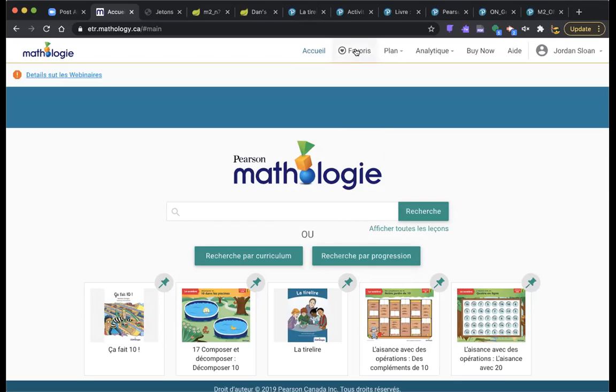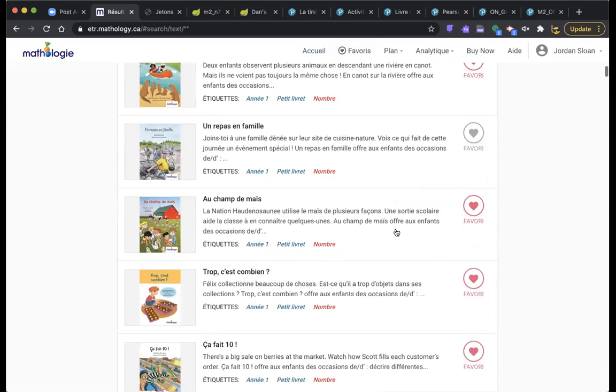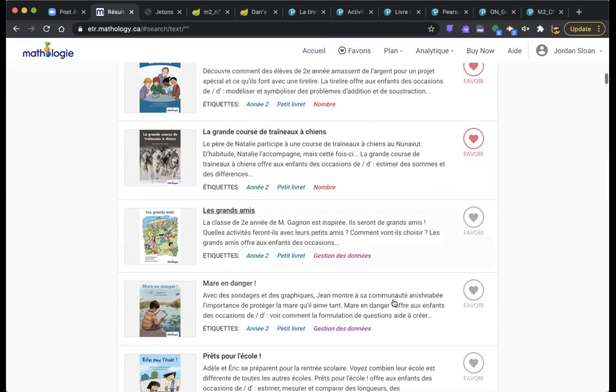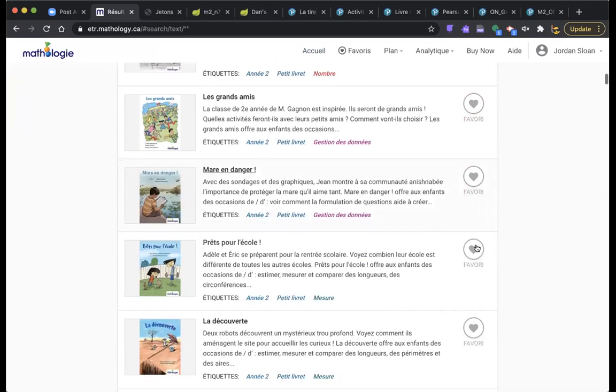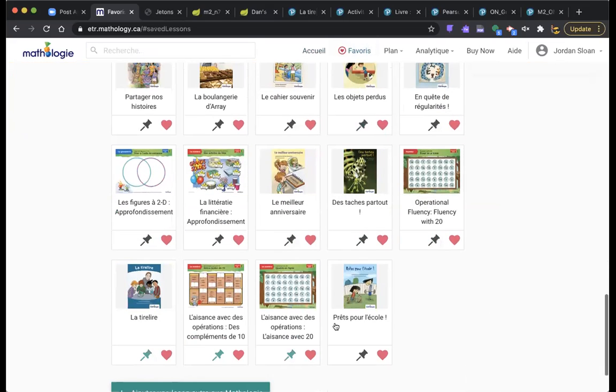The way to get them in there is I can go into my favorites and I can pin something, or I can just pick a lesson and pin it. So to make something a favorite, I'm just going to go along the side. And if I decide I really love Prêt pour l'école, I'm going to click on the heart, and it's going to move that little book into my favorites so that I don't have to search through, trying to remember what little book I liked so much. And then when I go up into my favorites, I can see that that little book is right there.